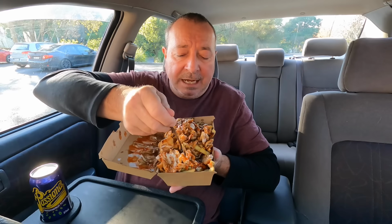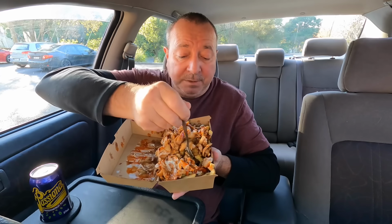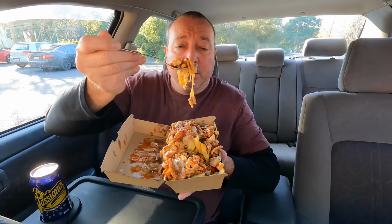With all the chili and garlic and barbecue, it's a bit hard to distinguish the tastes. Chili sauce is on point. I'm loving it. Chips are good.